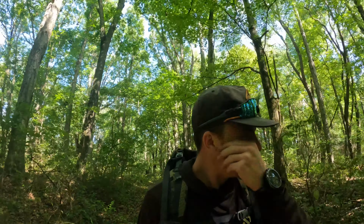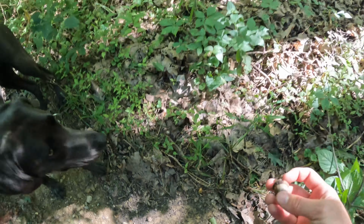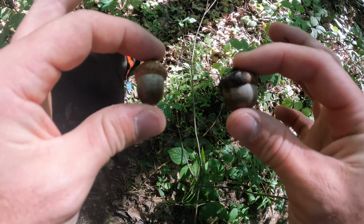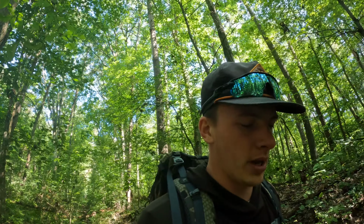Now this one, on the other hand, is a white oak. So you can see it's a little bit longer. And if we compare two of them, red, white, you can tell the difference right there. It's a good sign though. This woods is absolutely littered with oak trees. So I'm not shocked at all that we found some acorns right off the bat. I'm looking forward to seeing if they're dropping on the interior right here where we're actually going.